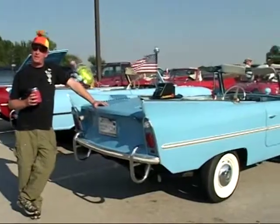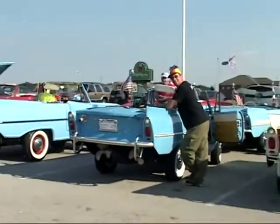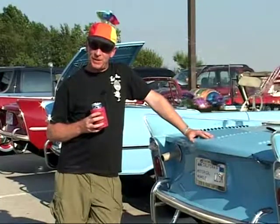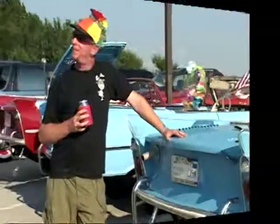I'm here with all my amphibious friends, having a great time while my mermaid is at the bar. As you can see, California license plate, and we're having a glorious time here. Got my Amphicar about 5 years ago, changed my life considerably. I'm having so much fun. This is the first time we've shipped it out here, so we're living this weekend to the best.